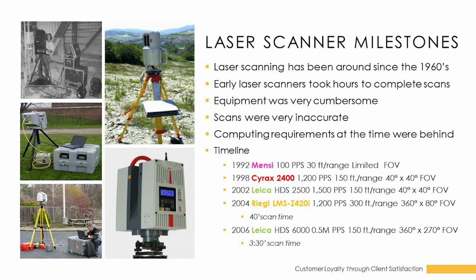Okay. So as I said, we'll go back to the images there. You can take a look up on the left at the early Cyrax system. I think that weighed about 70 pounds there, sitting on a tripod, not easy to move around. We have a Regal system there with a laptop and the Cyrax system. And then at the bottom there, an early Leica scan station, more accessories. So laser scanning has been around since the 1960s. Early laser scanners took hours to complete scans. Equipment was very cumbersome. I mentioned weight, and scans were very inaccurate.